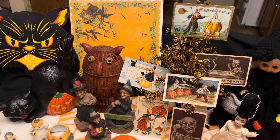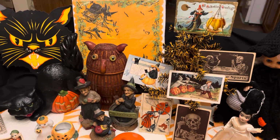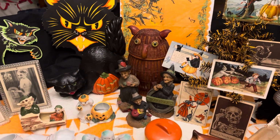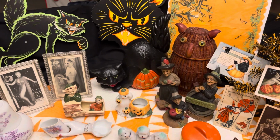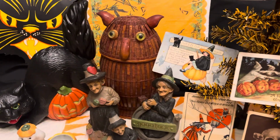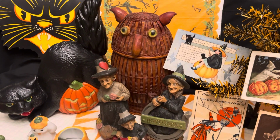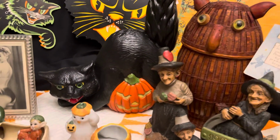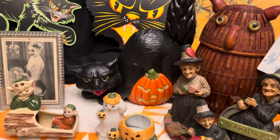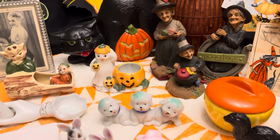And as you can see, there's an old Halloween crepe paper napkin back there. I laid it out on a cardboard so you could see the whole thing. Then there's some of the old paper pastel pieces there. Look at that owl. I think he's freaky looking. He's pretty cool. But his head comes off and he's a basket. And then we got the cat there with the pumpkin. Now that's a homemade piece. We got some pixies, some little ghosts and puppies.